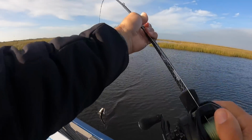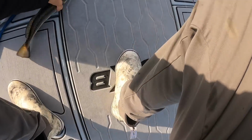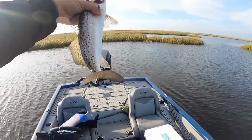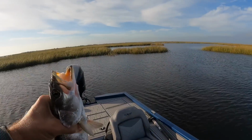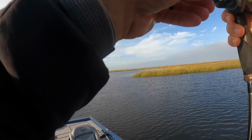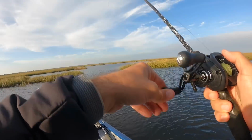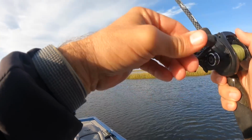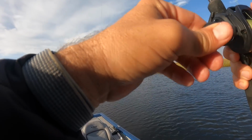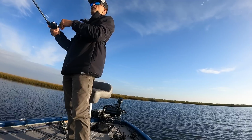And he took it deep. Oh, thought he took it deep. Looked like he had it deep. That's about a 14.5-incher. He's a little bigger. So as I was saying, I'm just throwing the bait out, hopping it, letting it fall. Of course, they're hitting it on that fall. I've got 30-pound braid, 16-pound fluoro leader, probably a little heavy because this water's spectacular.